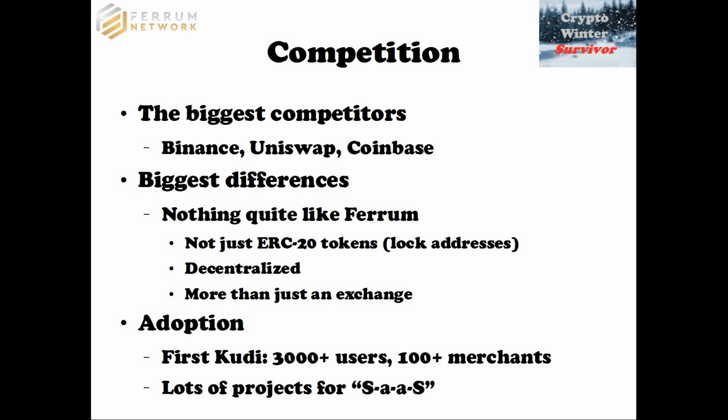Looking at the competition, well, we have Binance, Uniswap, Coinbase, just the biggest centralized exchanges, and then Uniswap, the biggest decentralized exchange. But again, Ferrum is trying to do a lot more, so it's kind of hard to put some names for competition, because I don't think there's any project that actually does the same as Ferrum, so it's kind of unfair to compare them to something like Coinbase or Binance, because they are obviously not decentralized. And then you have Uniswap, but they only have a decentralized exchange, and Ferrum does try to be a lot more.